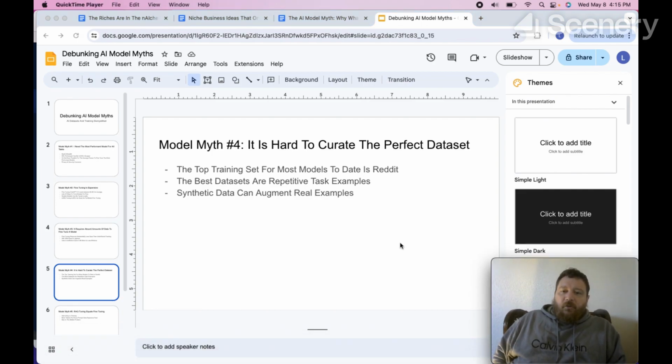Moving on to model myth number 4, which is that it's hard to curate the perfect data set. The very first thing that I want to say up front with this, and I say this very clearly oftentimes around this subject, is that when it comes to ChatGPT 4, Claude Opus, all of the most performant models that are currently in existence, they're not going to tell you directly up front, but I guarantee 1,000,000% that these models were trained on a data set that's been floating around for 2 years.